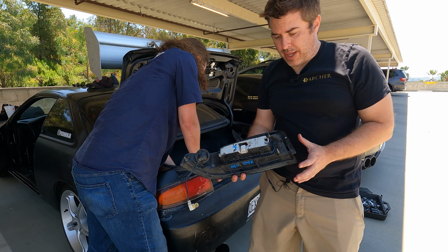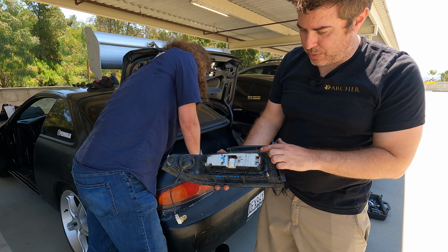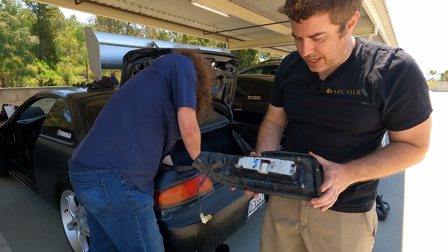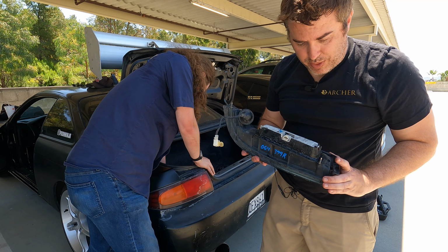So when you're taking the tail light out, there's gonna be a number of bolts. You got the two main ones right here, and of course you got this one in the corner that tends to hide. For some reason, some of these are 10s, some of these are 8s. Not quite sure why, but just so you know.